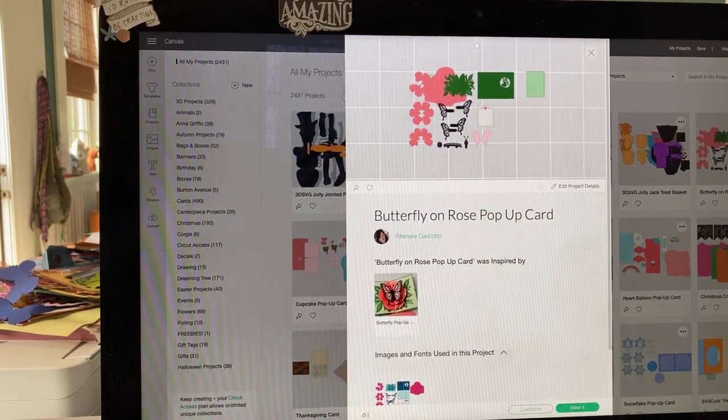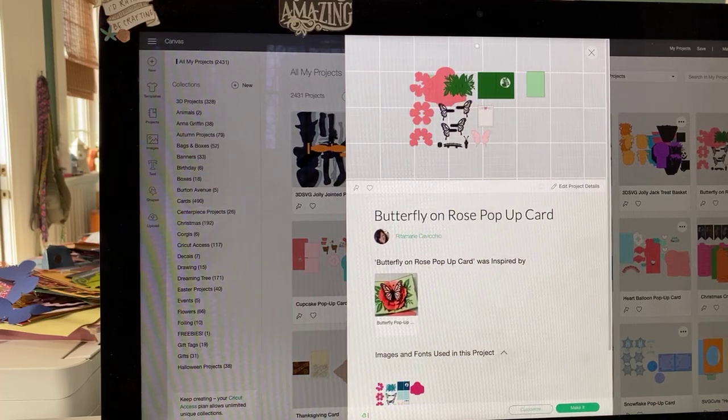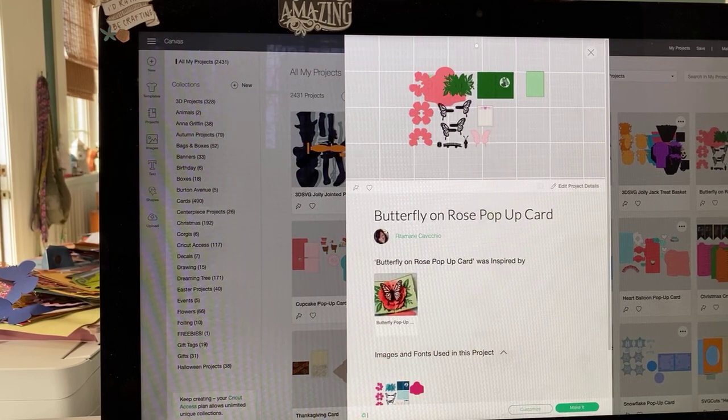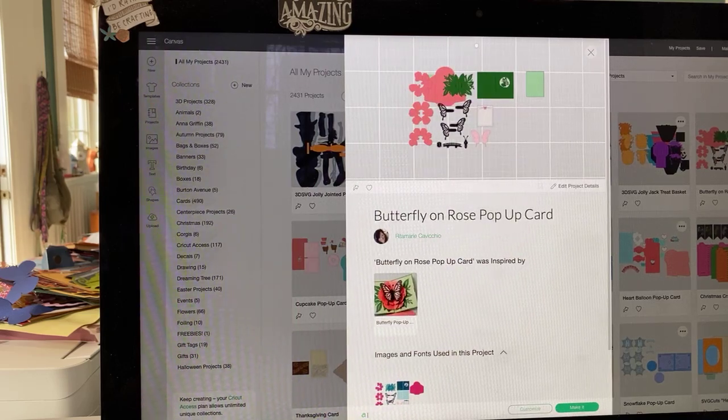And that's the end of the week, right? Saturday's the end of the week. And then the next week we start a brand new week, and I'm not really sure what we're going to do. I was thinking Thanksgiving or fall type cards. I know you guys love the cards, so I want to keep in the card theme for during the week.